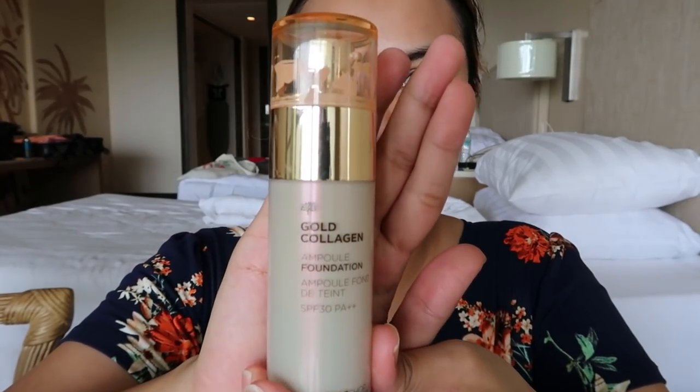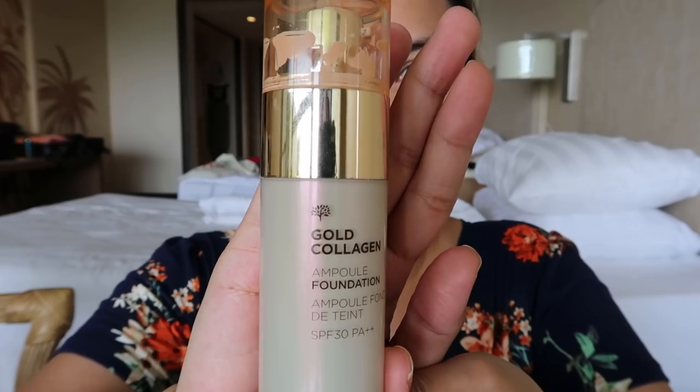Yeah. After primer, foundation. This is my foundation. It's anti-aging with SPF 30. Yeah. Mahilig tayo sa may SPF dahil kung mapapansin nyo, ang dami kong freckles. So, I really need to use sunblock a lot para hindi pa sila dumami.